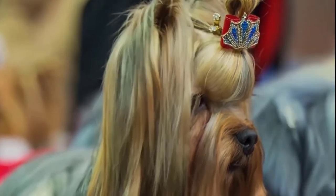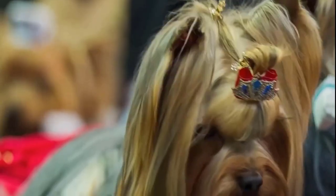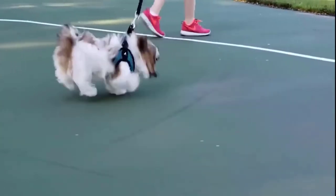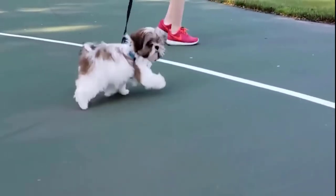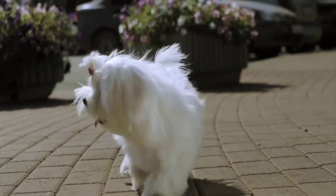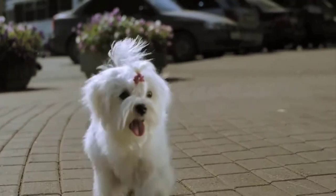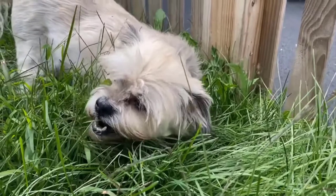Shih Tzus have a luxurious and long coat that is less prone to shedding. They are gentle and sociable dogs that thrive on human companionship. Coton de Tulear has a soft and cotton-like coat that rarely sheds. Cotons are known for their playful and loving temperament.